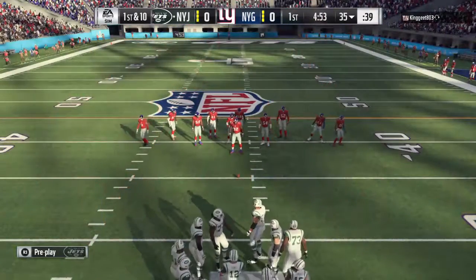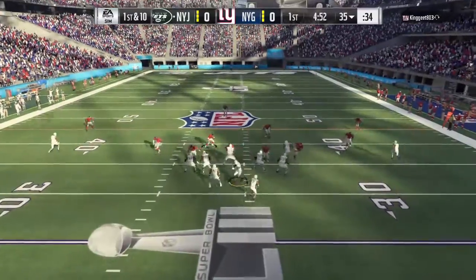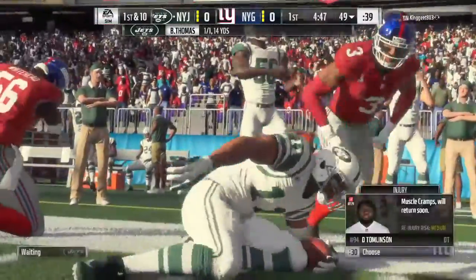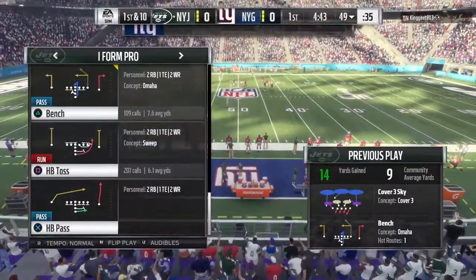So the offense has it, 1st and 10. Now back to throw. Got his man, Robbie Anderson. And getting this just shy of midfield. They'll spot it at the 49. 14 yards is the pickup there at a Jet 1st down.